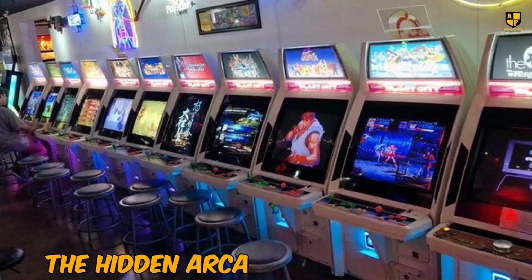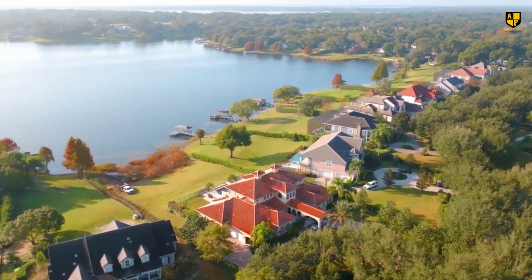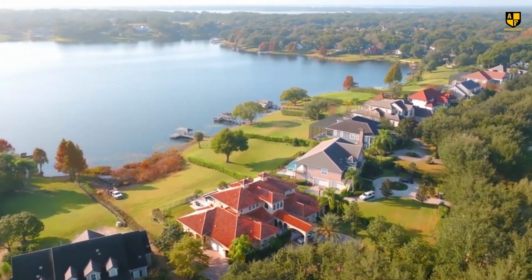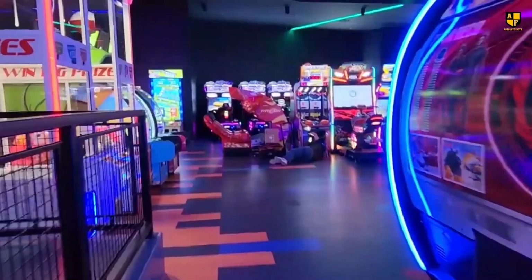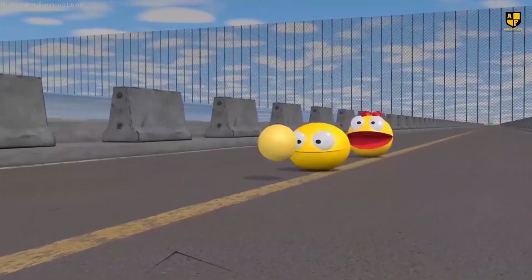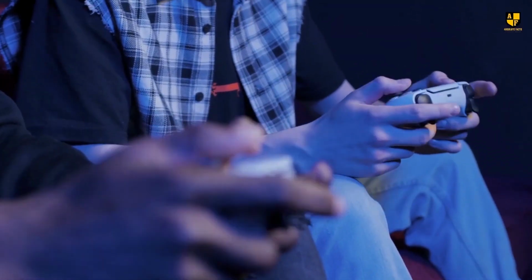Number 7. The Hidden Arcade Gems of Florida. In a cozy little town in Florida, there was a big surprise waiting to be discovered. An old arcade full of classic games. Imagine dusty rooms filled with Pac-Man, Space Invaders, and Donkey Kong machines, just waiting for someone to play.